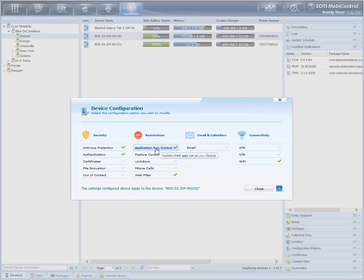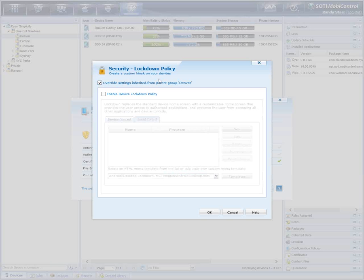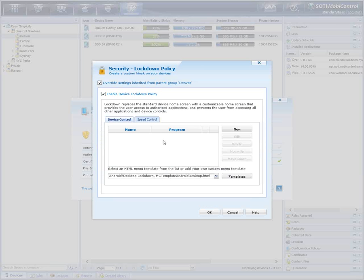I can control which applications are allowed to run, and I can deny certain applications as necessary. I can control access to certain features of the mobile device as appropriate. I can even perform lockdowns. So I have the ability here, I'm going to override the parent settings, I'm going to enable device lockdown, and now I have the ability to specify which applications I wish to allow my user to interact with, and this will basically create sort of a kiosk mode on that device, and it will hide everything else so that that user only has the ability to use that device for the applications that I've specified, and doesn't have access to settings or other things that I wish to shield them from.